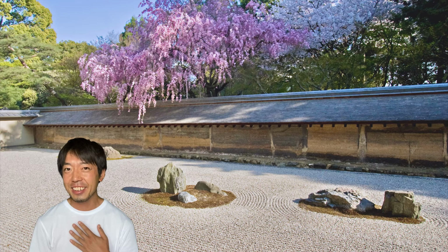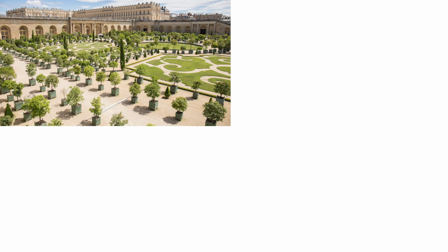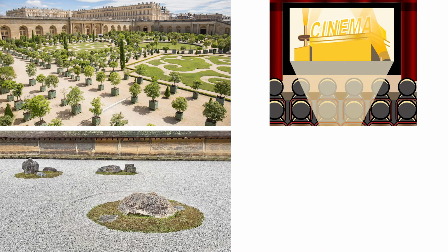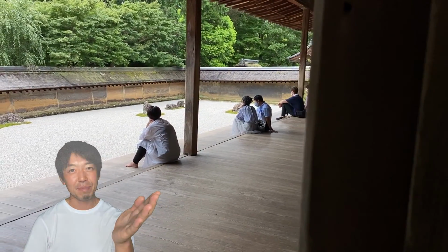My impression is, even though this garden consists of minimum elements, there is a profound beauty. Let's say the garden at the Palace of Versailles is like a Hollywood film. On the other hand, this Ryoanji garden is like a single monochrome picture. There is just a peaceful blank space. How to interpret it is up to you.